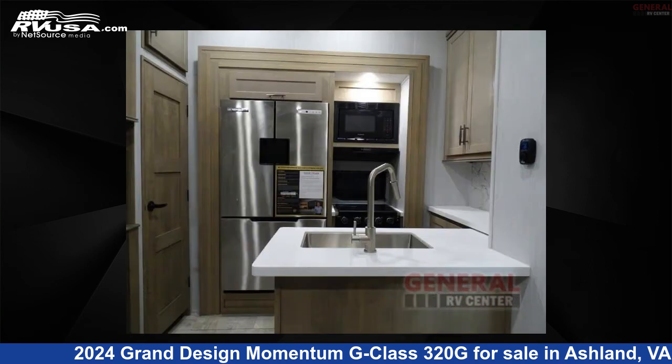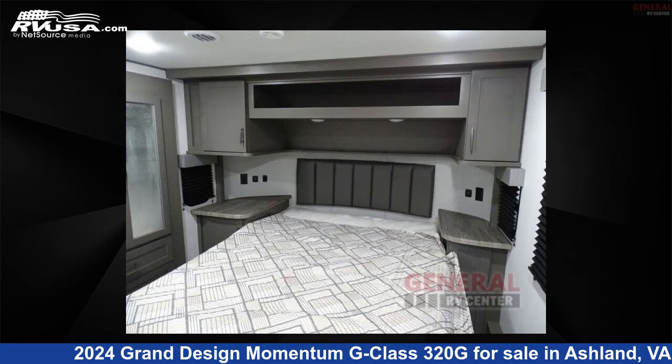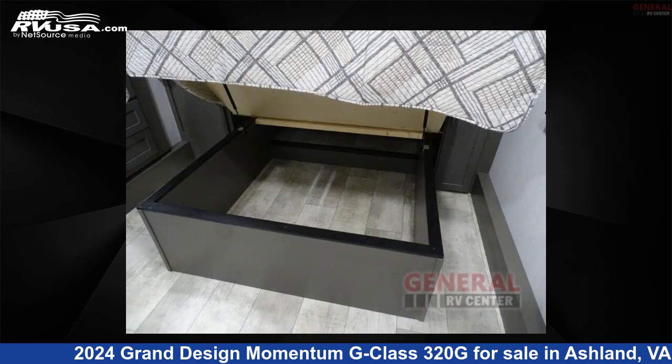This new Grand Design is 36 feet 0 inches in length and features Sleeps 8, Slideout, and 110 gal fresh water capacity. The floor plan layout of this toy hauler features bath and a half, front bedroom, loft, 2 entry, exit doors.